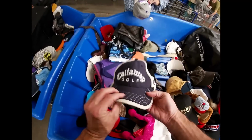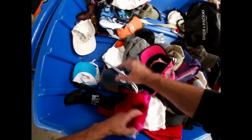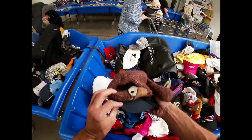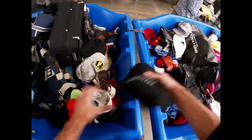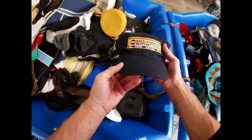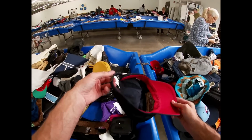I picked up that Tweedy denim hat, but after doing research, that one didn't have any value in it, or it didn't have enough value for me to consider taking it home. Even as light as it was, I'm still trying to be a little bit more picky when I go to the bins, because I've got plenty of bread and butter, but I enjoy going. You just never know what you're going to have or what you're gonna find when you're here.